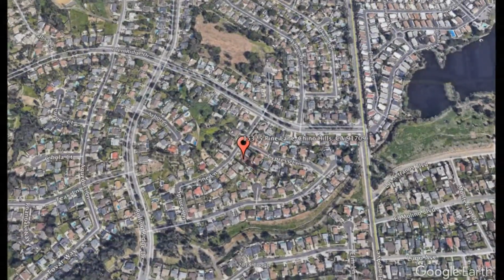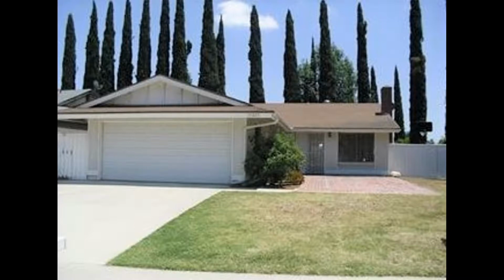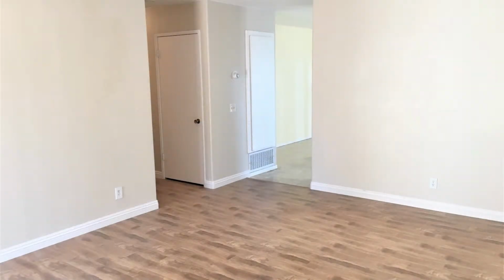15325 Pine Lane, Chino Hills, California. This is a charming four-bedroom property. Stepping inside, a sunny living room welcomes you with its newly updated wood laminate flooring and freshly painted walls.